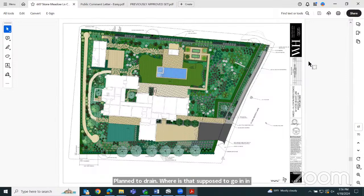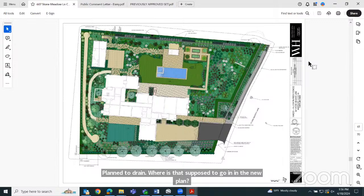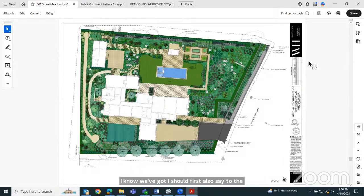I should first also say to the architects and the engineers on this, it looks like these plans and this house is beautiful. So I'm hoping and assuming that you guys are dealing with all those issues, even before these comments. And I just want to make sure we understand what they are. That's my first question. Where does the water from that swale, where is that supposed to go in the plan?